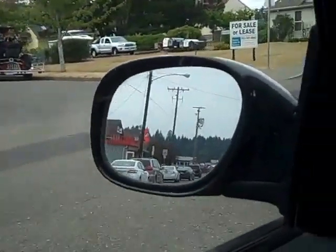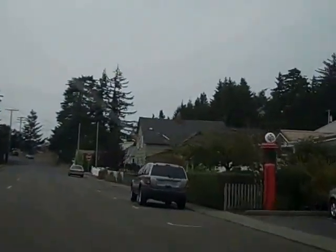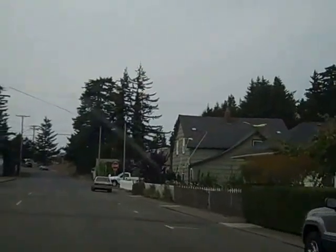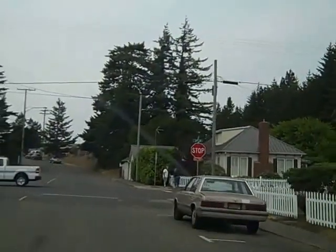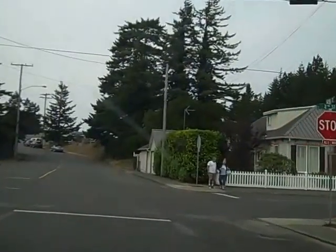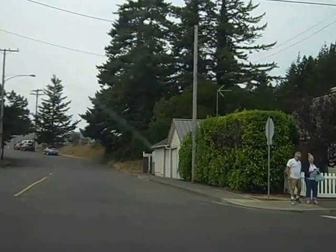The library's on the other side as well as the post office. Library's huge. I guess the town all came together to make this big library. It's really nice inside. And that's pretty much it. You know, it's just a cool place. Very friendly people. Be amazed how many people are from California. Like 90% of the people I've met.